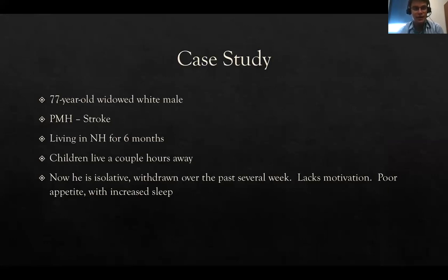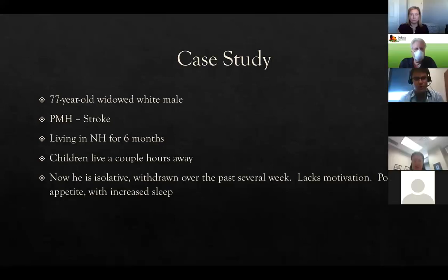He doesn't often spend time with those in the nursing home themselves. He has been sleeping much more as well. And you've noticed maybe a little bit of a loss in appetite. When he first came in, he had a little bit more motivation, was a little bit excited about the new environment, but that excitement has kind of settled off now and he's a little less motivated to do things.